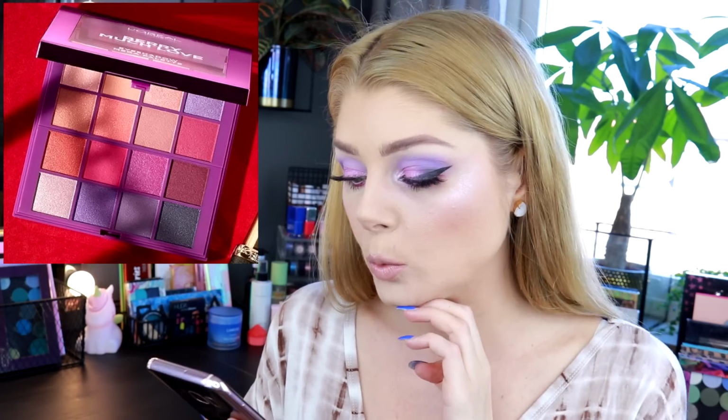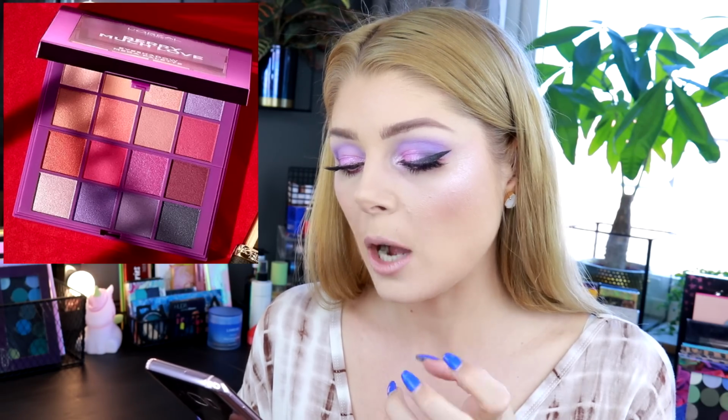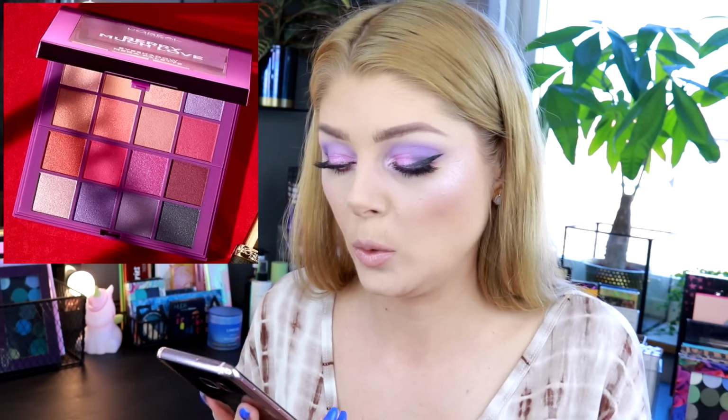From this picture, I cannot really see how many are shimmers and how many are mattes. I can only see 3 colors that look like mattes right now. So hopefully we will see some swatches coming up so we can see which ones are mattes and which ones are shimmers, because I'm hoping they're not all shimmers. Sometimes drugstore eyeshadow palettes do an all shimmer palette and we're like, we want some mattes, because I love mattes. I don't mind a shimmer in the crease, but releasing a palette with just shimmers is very limiting for a lot of people, and I don't think that's a smart move.